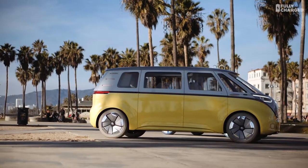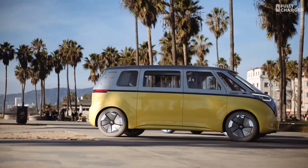In terms of price, it's hard to price these concept cars because they're potentially worth, you know, millions. In years to come, I will look back at this fondly.